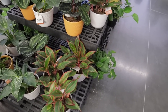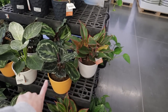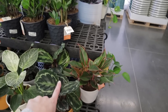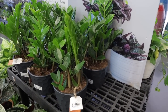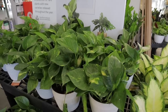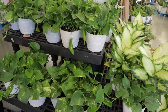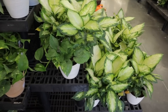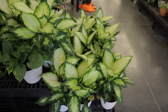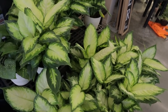Aglaonemas here again. Okay, these are $15. Ooh, what a good deal. Calatheas, some ZZs here. Really beautiful. Lots of golden pothos, really lovely. Dieffenbachia is here. Again, these are all $15. Look at these pretty Dieffenbachias.